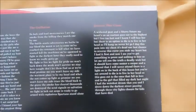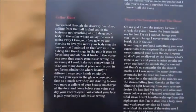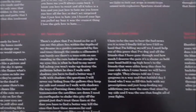See some of the lyrics to the songs here. You can just skim through and just look real quick. You can just skim through one more time, real quick.